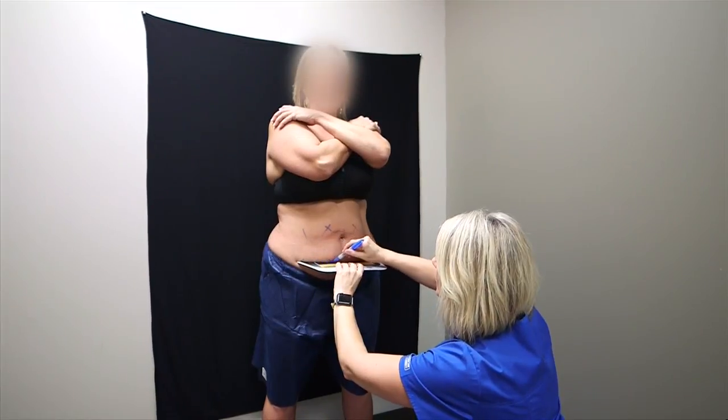So that way it crystallizes and kills the fat cells, leaves all the other cells around it just fine and intact. No kidding. Yeah, and then the body just clears that out by a process called apoptosis, which is how our body gets rid of all of the dead cells. Unbelievable. Okay, so we have some video that we're going to show you.